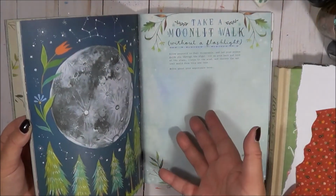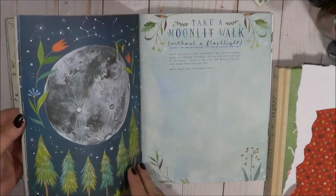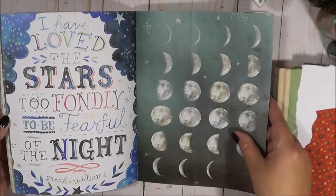And constellations is so pretty. Yeah, so a moonlit walk without a flashlight. I don't know, unless it was a very big full moon and I knew where I was going. I'm just paranoid of snakes and whatnot around here.